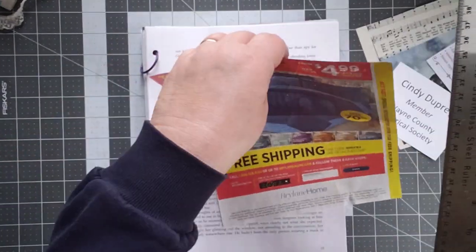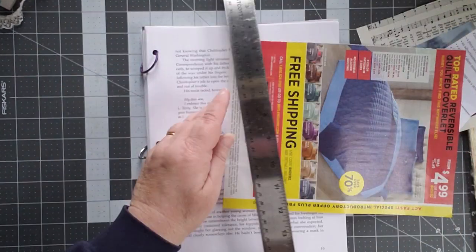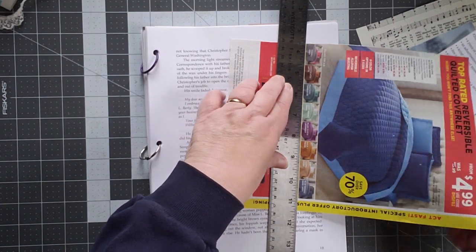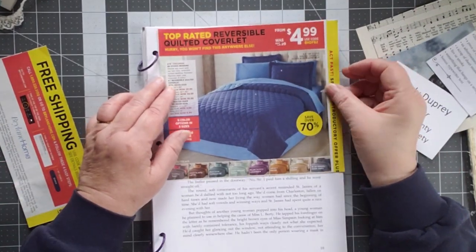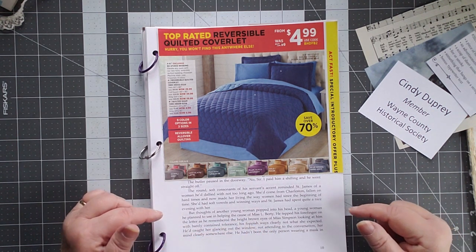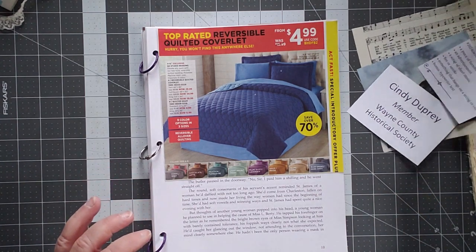So I want to keep at least some of my... here, you know what, we're going to do this. Let's cut it here. Because I still have enough of the ad showing, and I really want the bed. So there we go. We'll put that here. Is it too wide? No, it fits in there. Okay, so that part gets recycled. Although there's, I suppose, typewriter text on the inside. And this is technically not typewriter. It's Times New Roman, size 12 font. But it is the same as my typewriter, if I were to use my typewriter.